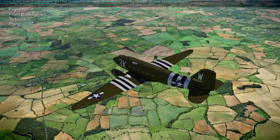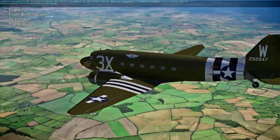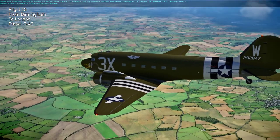The actual artwork was somebody else's work. Again, I just tried to apply it to this plane instead of the original it was meant for.